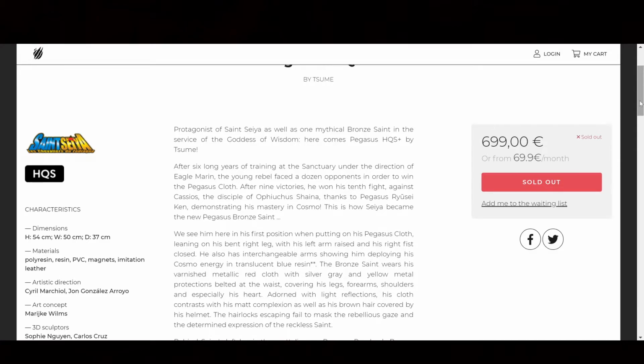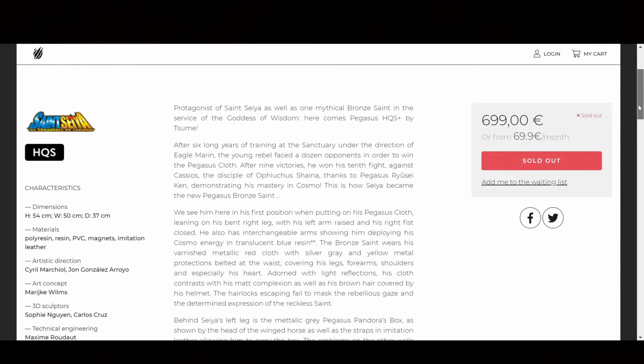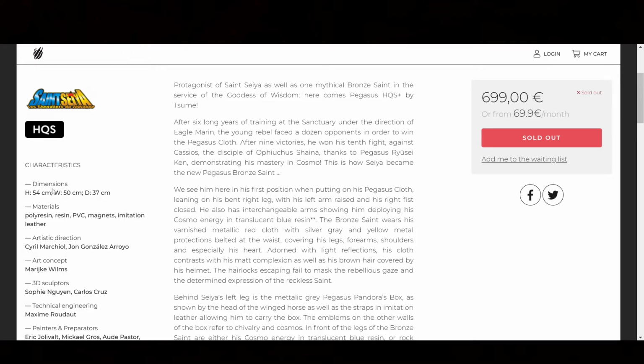It doesn't have as big a base as, in this case, Athena, but it's still very, very good. Now with the dimensions, the height is 54 centimeters, the width is 50 centimeters, and the depth is 37 centimeters. The same materials: polyresin, resin, PVC, magnets, imitation leather.